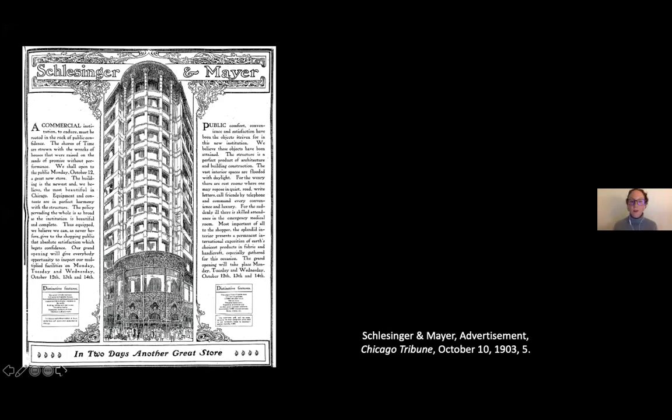Looking up at the stories, the main message here is windows, of course, which Schlesinger and Mayer really capitalized on, developed a unique design detail for, and is accentuated by the Sullivan ironwork that not only decorates the facade, but also makes its way into the graphic design for the advertisement itself. And the message here also implies speed and change.